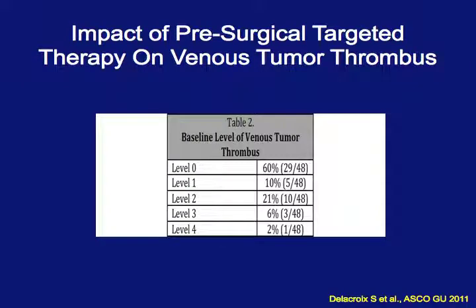One of the other things that's very common in the literature, common in the community, is that patients who have venous tumor thrombi, particularly large venous tumor thrombi, many of their community physicians will say, here, take this sunitinib, it'll shrink your thrombus and then it'll make the surgery easier. And a significant percentage of patients will present to me on sunitinib. So is there data to suggest that that's true?